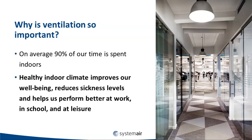And then we also understand why ventilation is actually so important. Because you've heard that over and over again. Just to repeat one more time, on average, 90% of our time is spent indoors. And it's proven throughout multiple studies over and over again throughout the past years that a healthy indoor air climate improves our well-being, it reduces sickness levels, and it helps us to perform better at work, in schools, and at leisure.